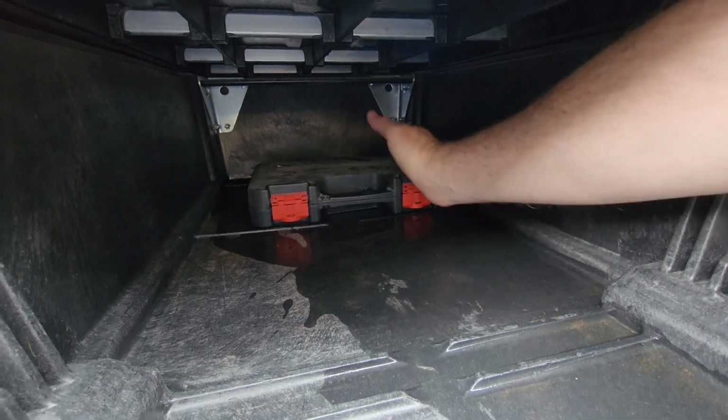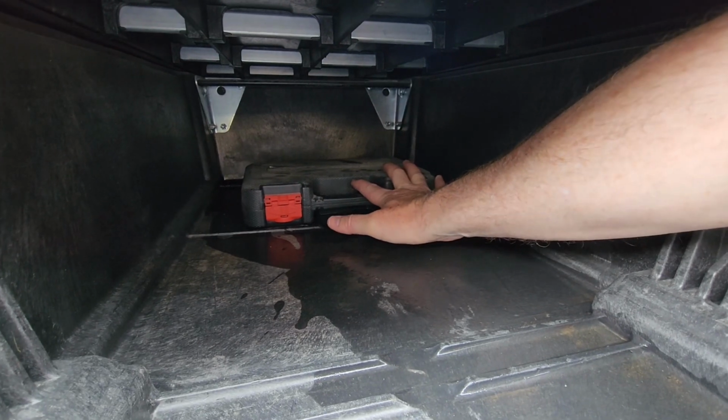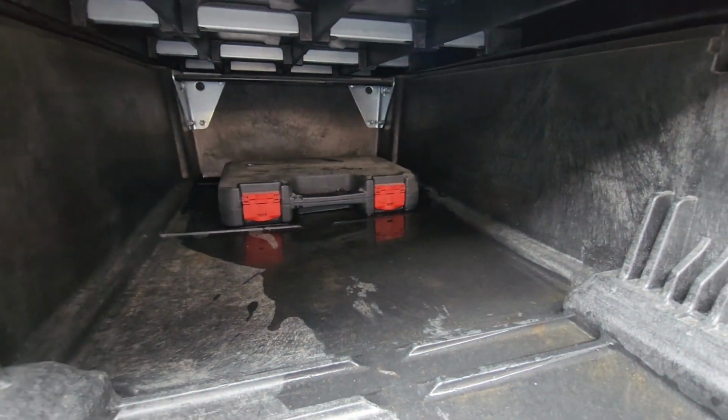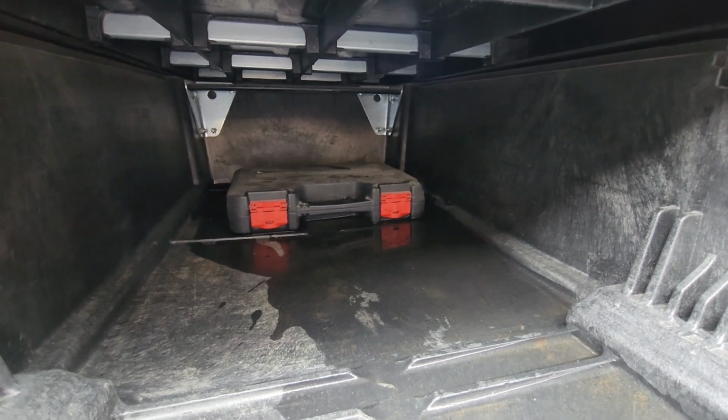Way back here in the back, though, where it's really hard to get, what I keep back here is a really heavy duty jack, my tire tool stuff, basically recovery equipment, chains and jacks and that kind of thing, that I don't really anticipate using a whole lot. And that works just fine.